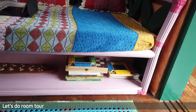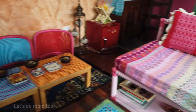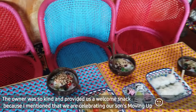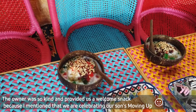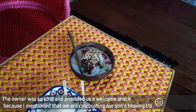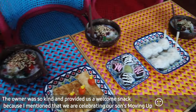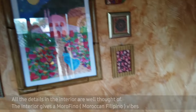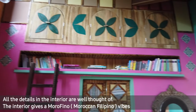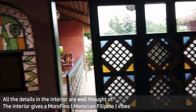They have games here. There's songka, chess, books. This is where you can sit and have your merienda. They even provided us with snacks with merienda. The owner of this resort is really accommodating. They have nice decorations. All the details are very intricate and very nice.